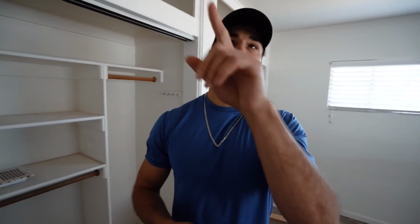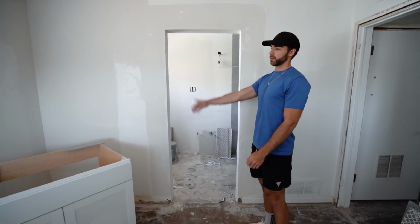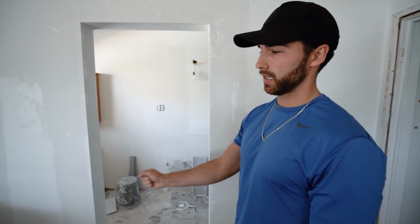Oh yeah, all these sliding doors right here, to save space, we're doing barn doors. So it's gonna be a sliding barn door, which I think will look a lot better. And then it'll be able to utilize space a little bit better than a pull-out door.